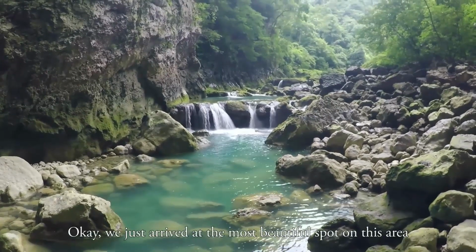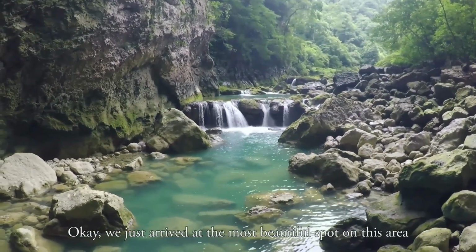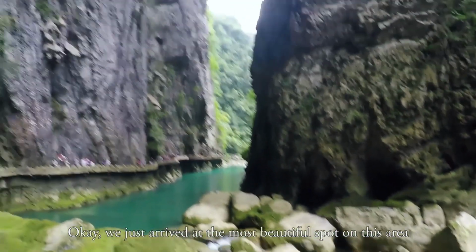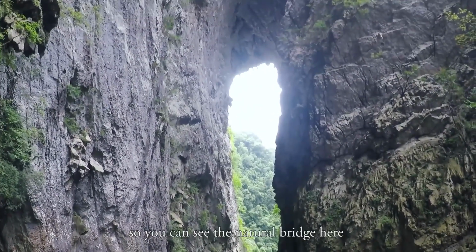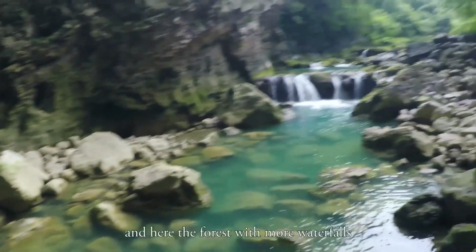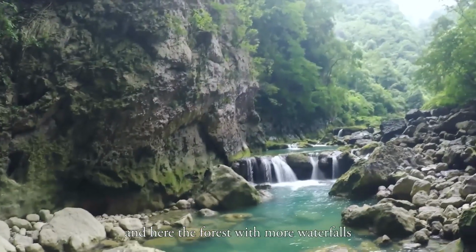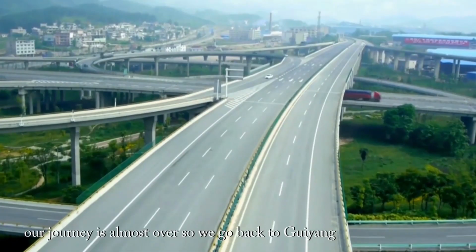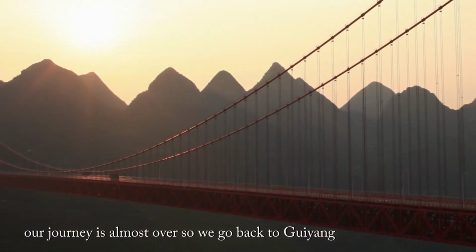Okay, we just arrived at the most beautiful spot in this area. So you can see the natural bridge here, the blue river, and here's a forest with small waterfalls. Leaving Libo, our journey is almost over, so we go back to Guizhou.